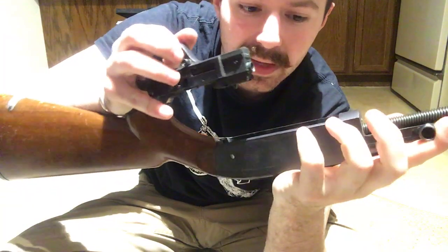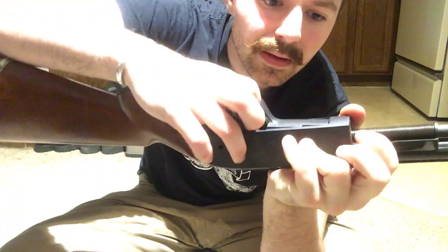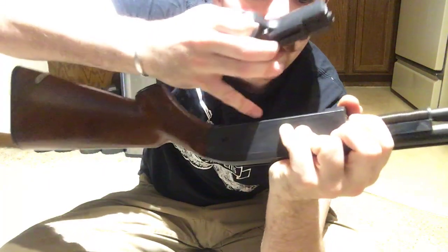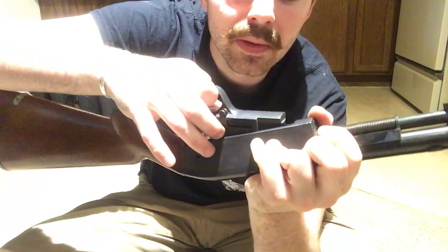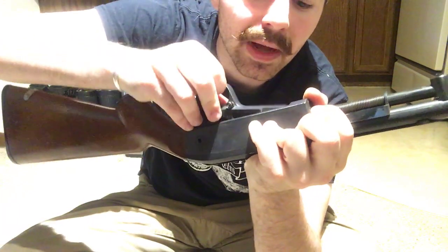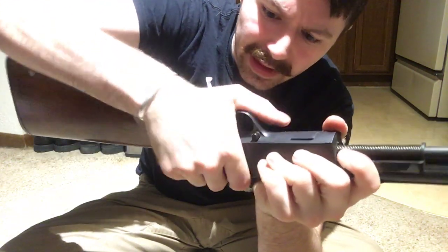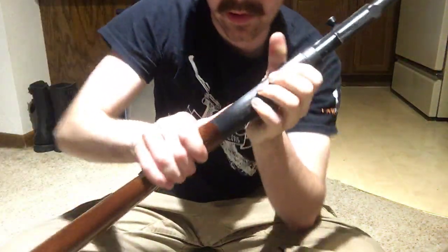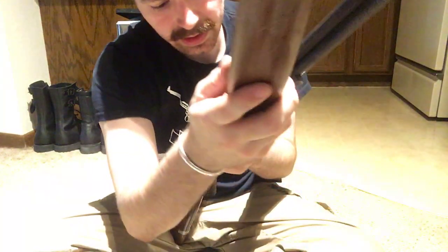So you've got to hold the op rod back a little bit. Make sure that little cup slides over the protruding bit, that would be the follower in the magazine tube. That needs to go into that little spot, all right? And then there you go. It's all put together. You can let it forward. Okay, you're all set, and then put the stock back on.